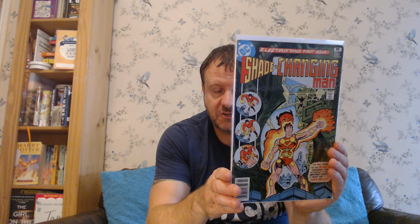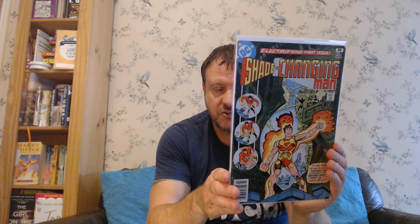Here's one that gets talked up about when the DC Justice League Dark appears. This character could well be a part of it. This is Shade, the Changing Man, issue number 1. Paid £3.76 for this one. First appearance of Shade the Changing Man, Rac Shade, and the first appearance of the American Scream.